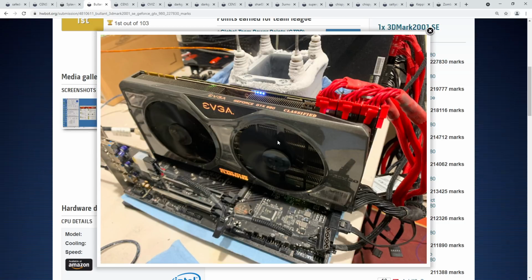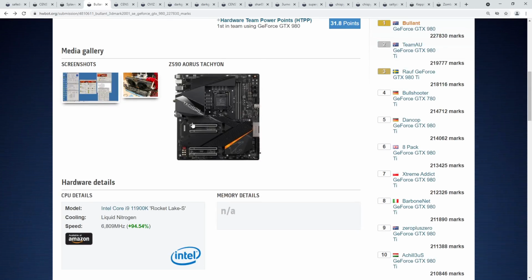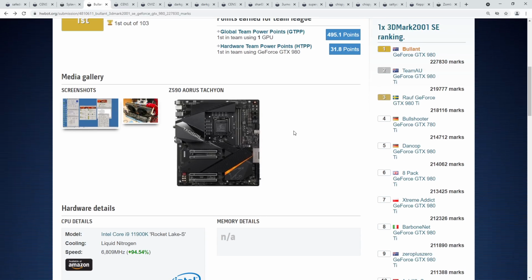And a sort of funny thing about a lot of the extreme overclocking focused Z590 boards is that they have dedicated SATA controllers specifically for Windows XP support, because the stock Z590 chipset SATA ports, Windows XP just doesn't understand how to use those. So Bull Ant here is using the Gigabyte Z590 Aorus Tachyon, which does have a set of SATA ports that are compatible with Windows XP. The Z590 Dark also does that. I think the Apex also does that. I'm assuming the OC Formula from ASRock also has that.